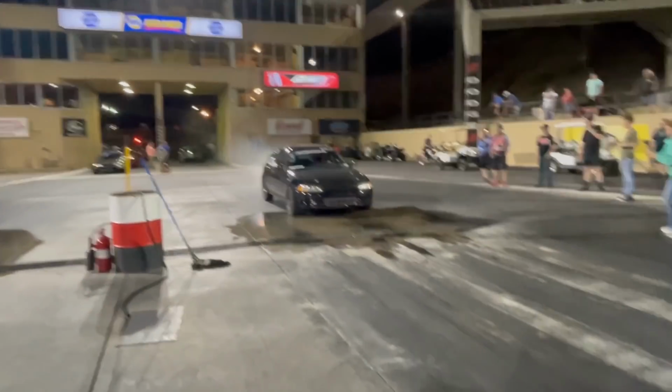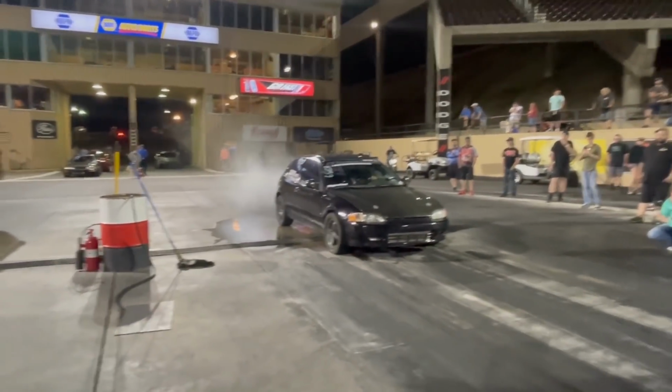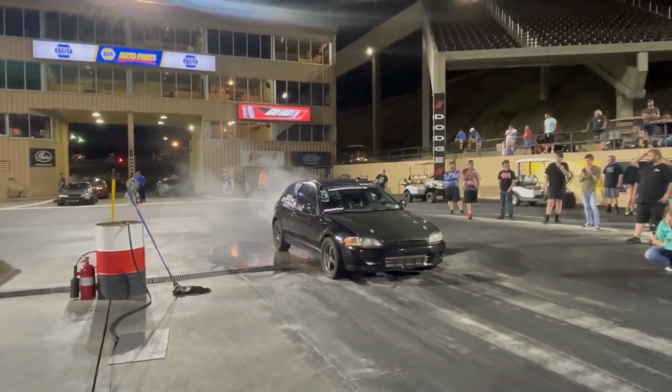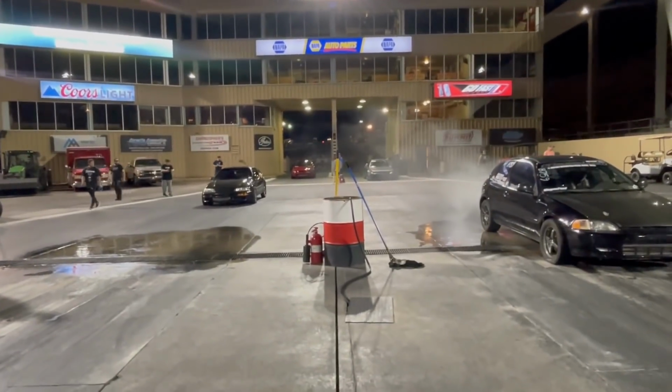Dan's car is having a breather issue, so it is smoking. It has done it before and it clears out. He needs a breathing system on the engine. And against Ishmael.